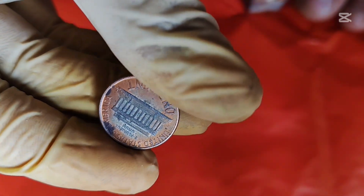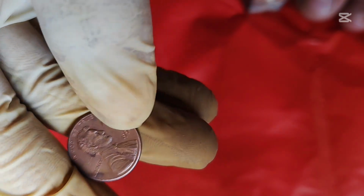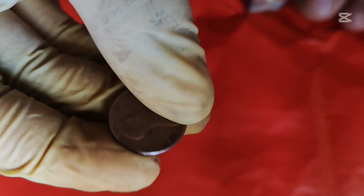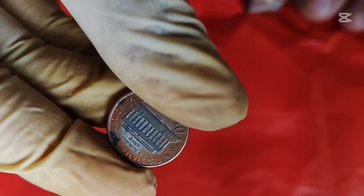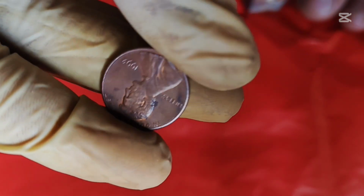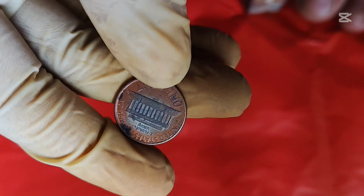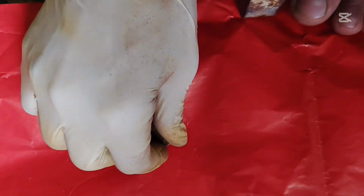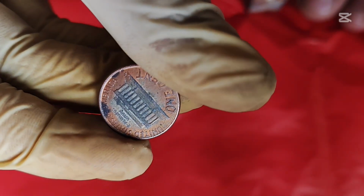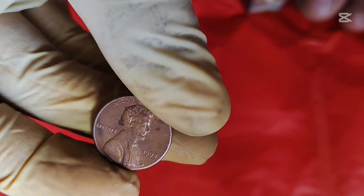Where to find this rare coin? If you're wondering where to look for this valuable penny, there are a few key places to check. First, search through your old coin collections, piggy banks, and even jars of spare change. Many people have unknowingly held on to rare coins without realizing their true worth. You can also visit coin shops, flea markets, and estate sales, where older coin collections might be hiding valuable treasures. Online marketplaces like eBay, Heritage Auctions, and Stack's Bowers are great places to buy or sell rare coins if you're looking to expand your collection or cash in on a valuable find.